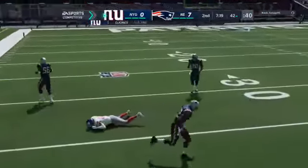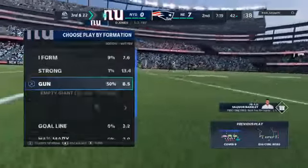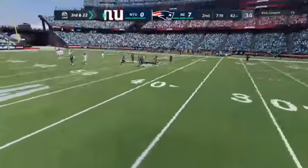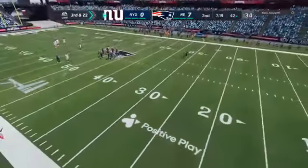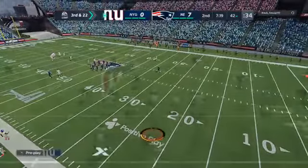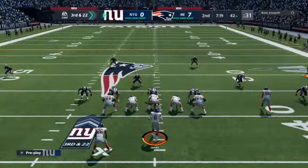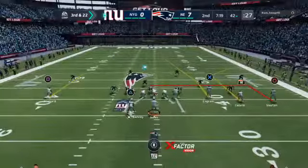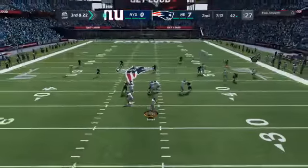And this one incomplete. Too much contact to hold on to that one, and it's 3rd down. So much about defending the pass is being able to be right there at the moment the ball gets to the receiver, and he was right in his hip pocket, helping force that incompletion. An incomplete pass on that last play, and that means they'll need to come up with something here on 3rd down.